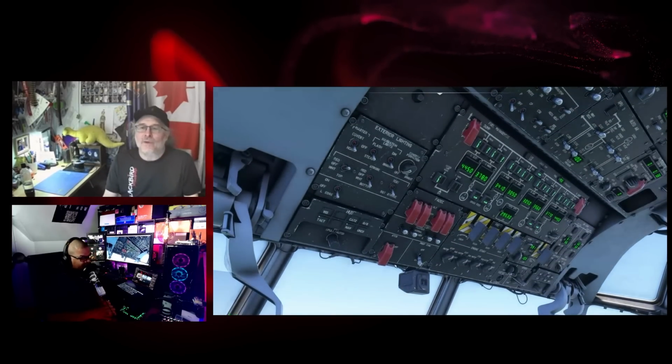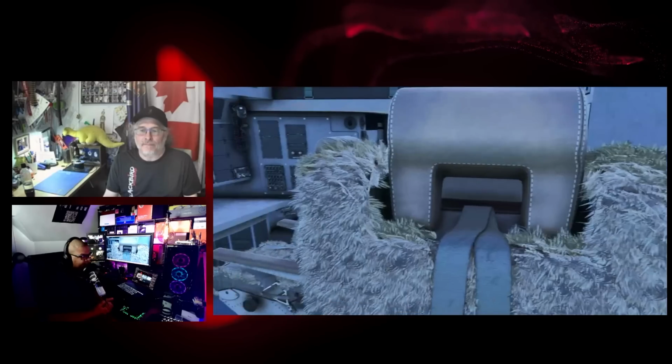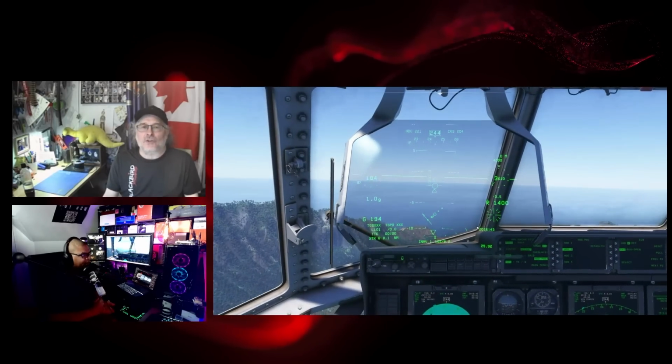They're asking about what's behind the cargo hold. I know we did show walking in through the cargo area into the flight deck, but I don't think we actually showed the cargo area. We have not shown the cargo area. It's done.